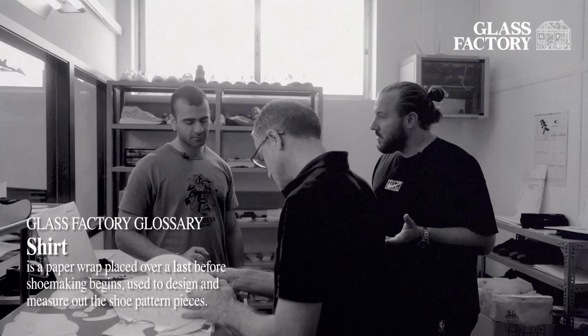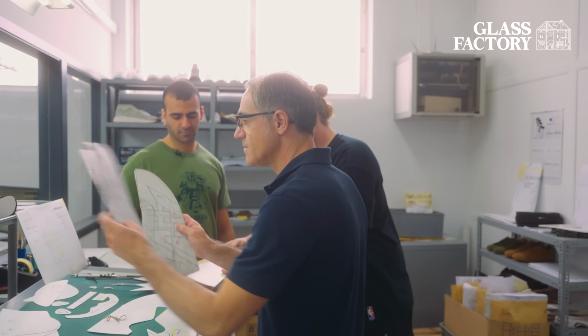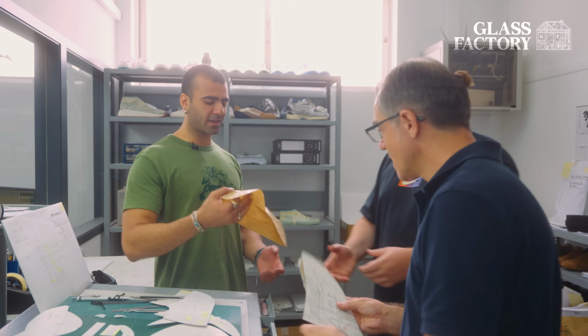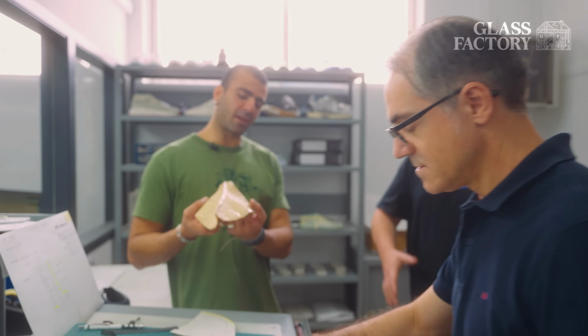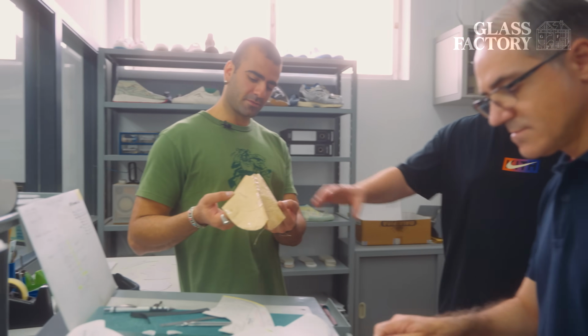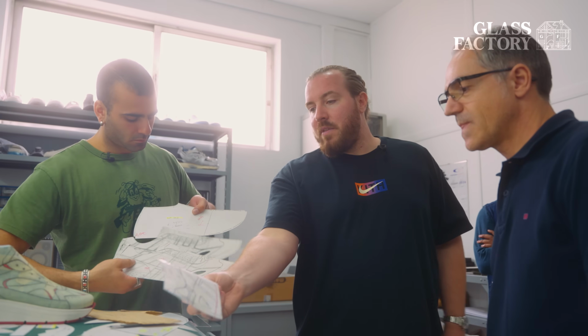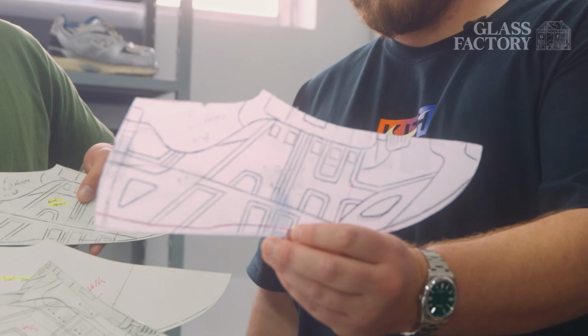When it comes to pattern making, Vitorina is creating what we call a shirt. It doesn't really translate so well, but that's what it is. That's a shirt. I honestly get it. This thing goes on top of the last. It's a shirt that covers the last. Yeah. It covers the last, and that gives you the area you're going to be working with. It has a collar and all that. Makes sense. Exactly. It's a shirt.